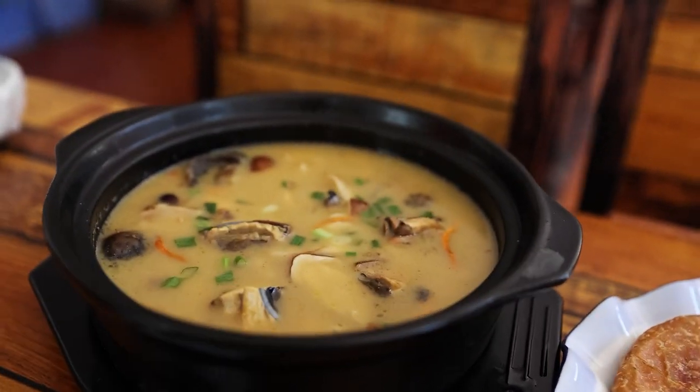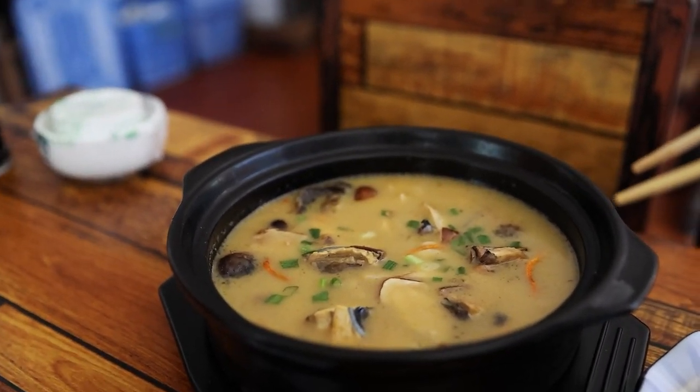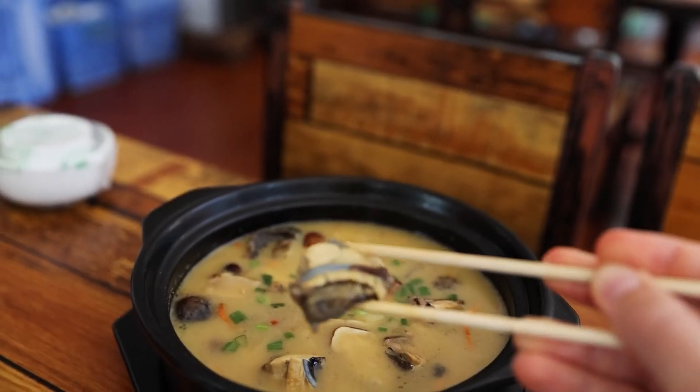I want to try out this soup here. And we have birds in the background. I guess for this, we probably need a small bowl or something, but I just want to try a bit of the mushroom here first. That is looking good.